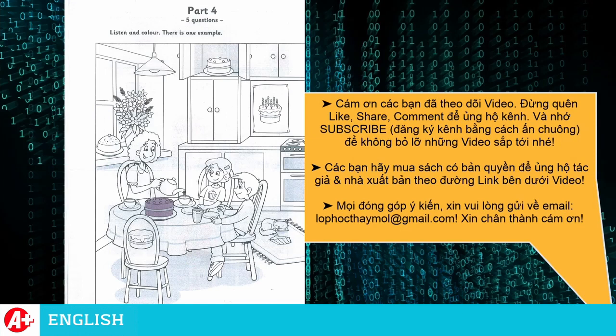One. What can I color now? There's a cake in the cupboard. Oh, yes. Color that cake yellow. Okay. I'm coloring the cake in the cupboard now.